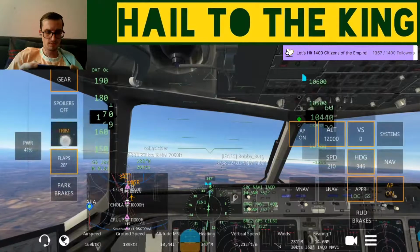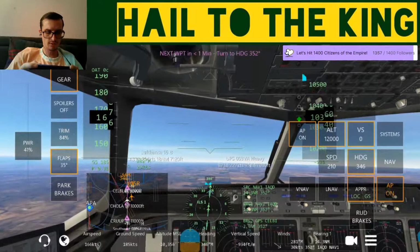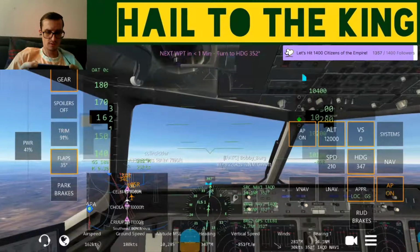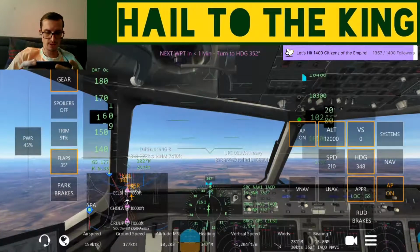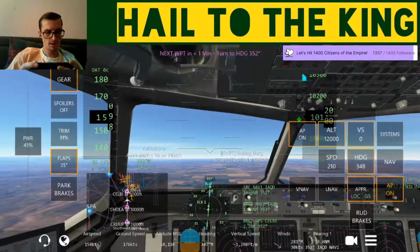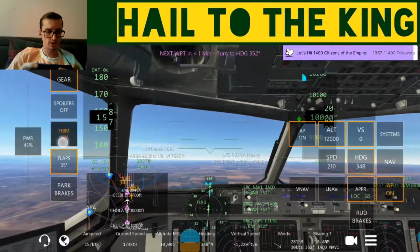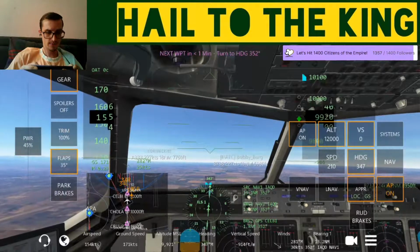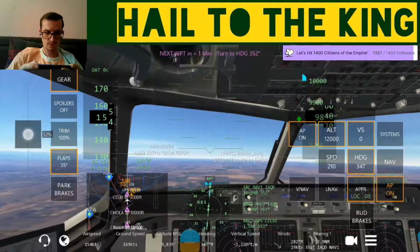Start trimming up. Flaps 35. Flaps 35 degrees. Current wind 281 at 30 knots. Ground 290, 15 knots. Okay, so about 150 knots should be good. Trim to 100. Denver Unicom, UPS 002 Victor Alpha is 13 nautical miles clear of all runways.